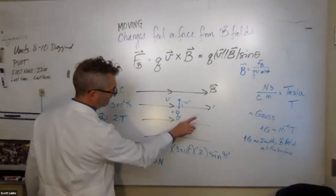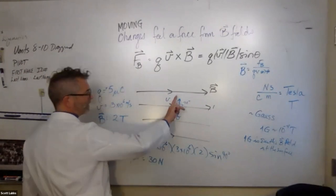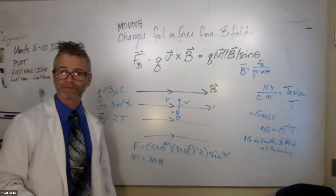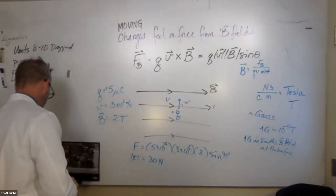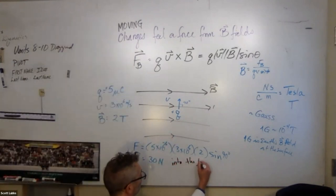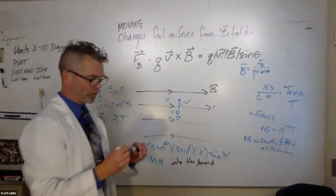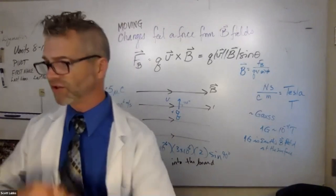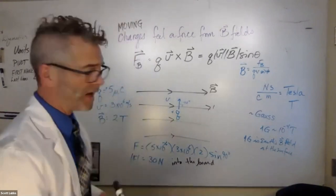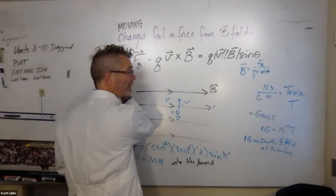So here's my hand, points up. My middle finger now is going to point that way. That means my thumb points into the board. Into the board. How do I draw into the board? If this is confusing to you, you just say into the board and you don't draw it. However, there is a convention.